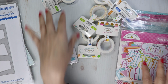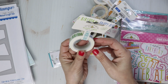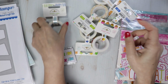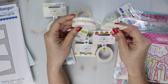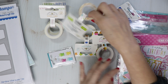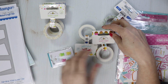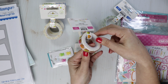And then we have the washi tape. So I like these ones that say happy birthday, because these are perfect for when you make your birthday cards and you want to seal up your envelopes. Those are perfect. And then there's another one with the scripty. And then we've got cute confetti. We've got bonbons, cute little bonbons.